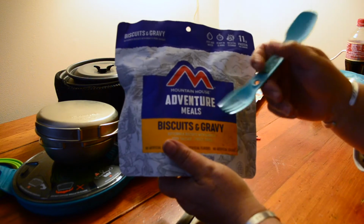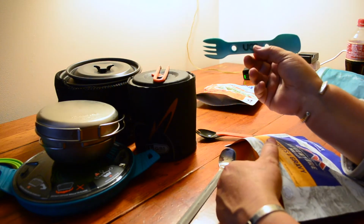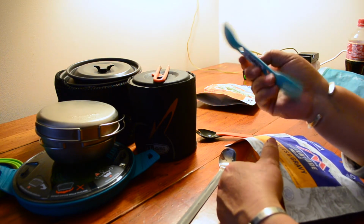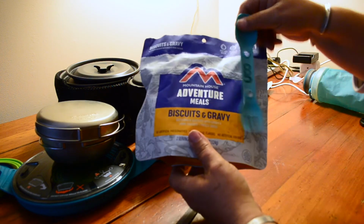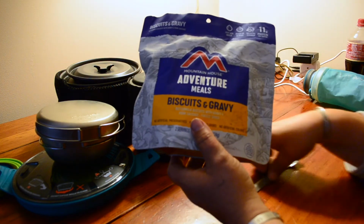Alright, and then this is another one of those cool little sporky things. It's got a fork and a spoon on one end. Why? I don't know. It's just cool, I guess. And it's got little holes in it so you can tie it to your hat or something. Again, kind of the same thing. It's a little bit better, but not optimal.